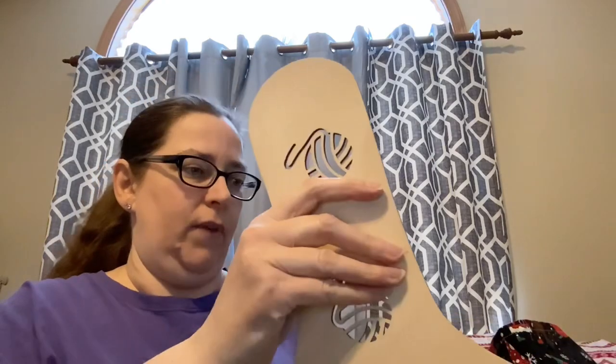Let's see, what else do we have? Oh, I got a couple. Get this one on a blocker. Oh, I have not woven in the ends on this yet. Nice. But the knitting's done. I just have not woven in the ends yet. I'll have to get on that.